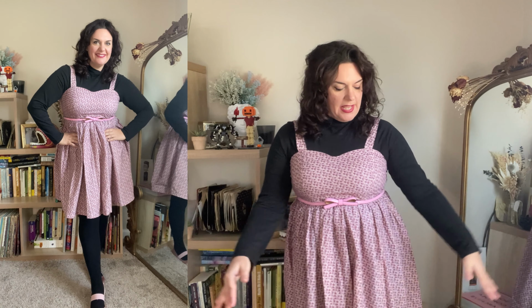So for this look, again, I've got the high neckline, I've got a turtleneck on, underneath a fit and flare sweetheart neckline, floral dress, little bow belt over top, back to the black tights, back to the flats. This whole aesthetic for me really feels like low effort, big payoff. It's versatile in that you could wear this to the grocery store as easily as you could wear it to work, as easily as you could wear it to a little date night.